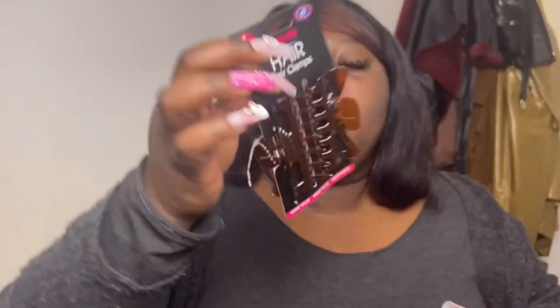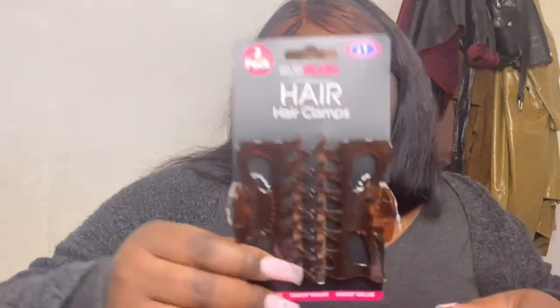Oh, I decided to get these hair clips. I've been trying to look for a nice hair clip for a while. It's just so cute. I like the translucent brown effect. It looks cool. So this is the hair clamps, and there's a 2-pack of it, and it's £1.